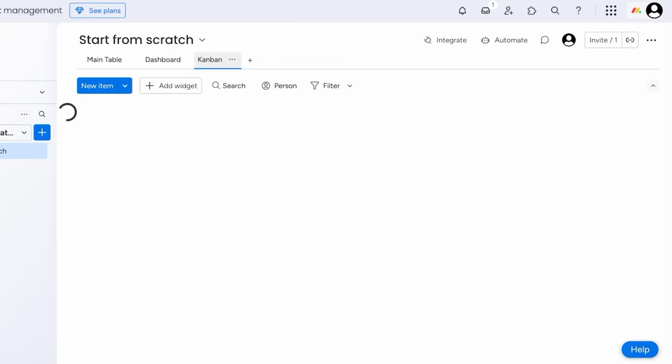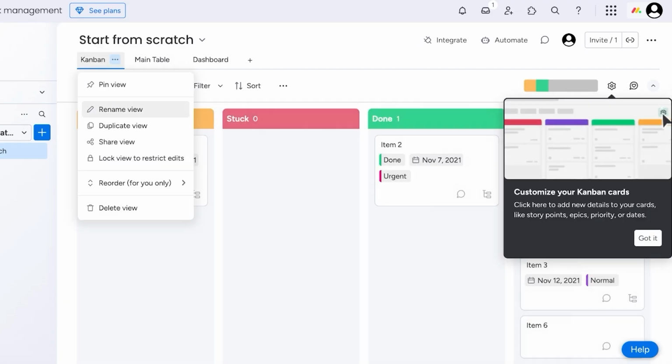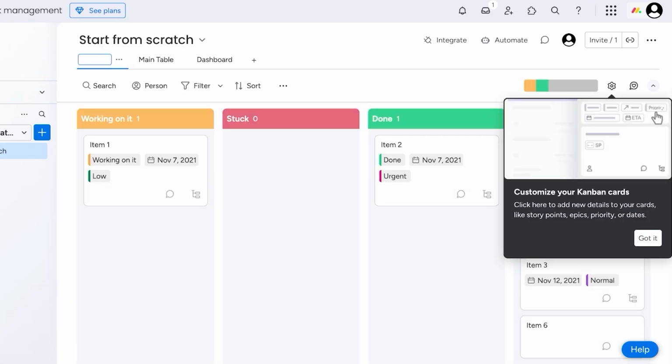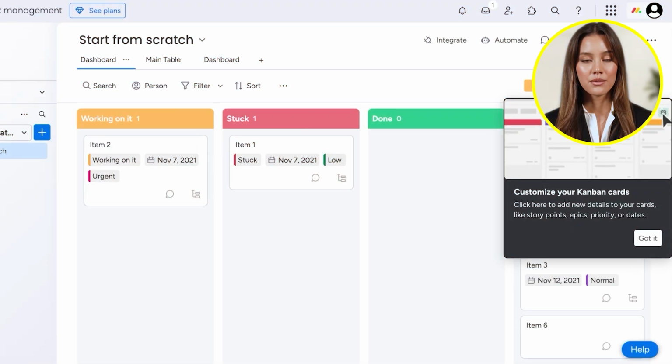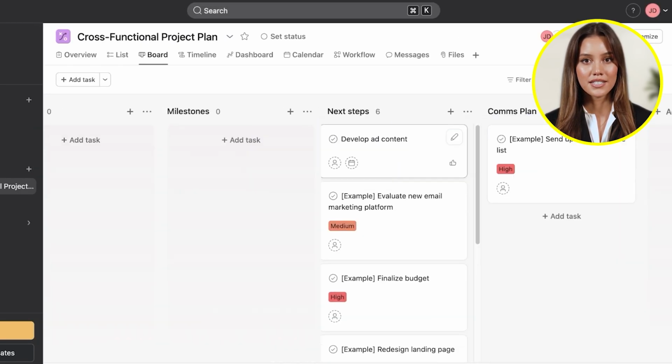I can move it here, and then instead of leaving it at Kanban, I can rename this into dashboard like this. And then I can work on this as our primary team dashboard. Tasks can be moved like this. Then similarly, you guys can see a similar function is happening on our Asana view.